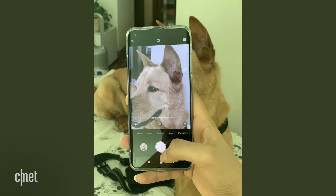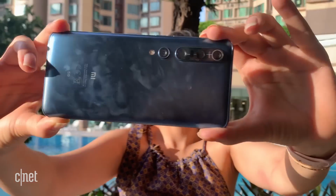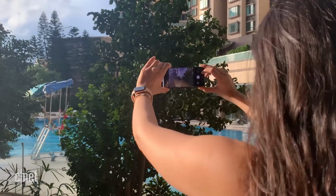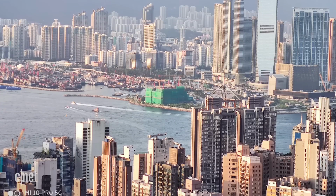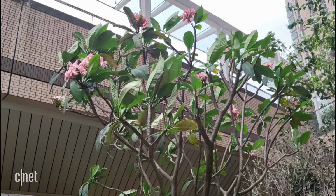Here's some photos I took of my dog Rocky. It didn't capture as much detail of his fur as I would have liked, and as you can see, the photos look washed out compared to the picture from the iPhone XS. The Mi 10 Pro comes with an AI enhancement feature that you can turn on or off. You can see how it brightened up the leaves' green color on the photo on the right. It's something I choose to keep switched on to help inject life into my photos, especially in low light conditions, but even without the AI enhancement, the camera took good photos.